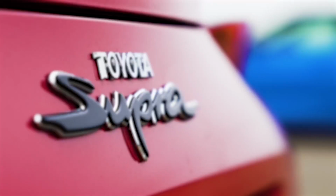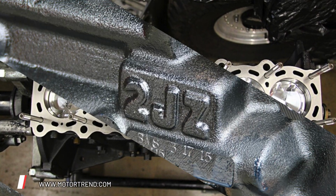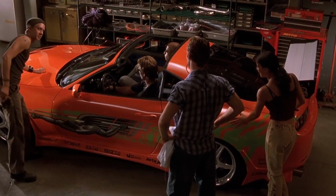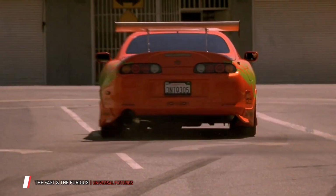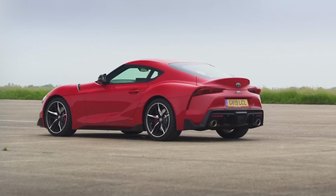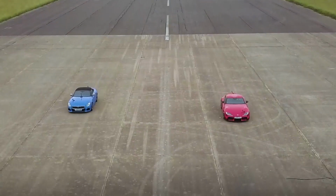When the Supra last left us, it was beloved for its eminently tunable 2JZ GTE engine, but it also suffered from being a $50,000 Toyota in the 90s, though now those models are trading hands for almost twice that. In 2021, the $50,000 Supra with BMW innards isn't as out of place.